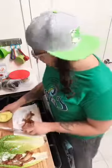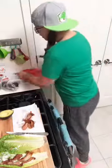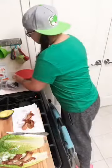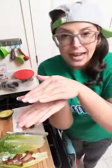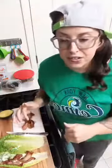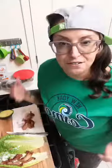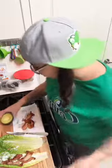And I love to pack this in, I have a flat glass container, not one this big, that's perfect for just packing as a lunch. I put my romaine leaves in there and my bacon and everything. And then I assemble it when I get to work at my lunchtime. I find it's perfect for packing my lunch or getting my lunch going.